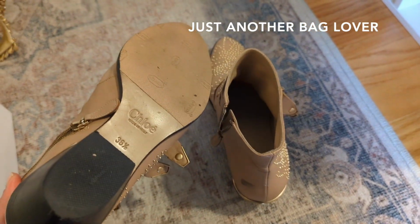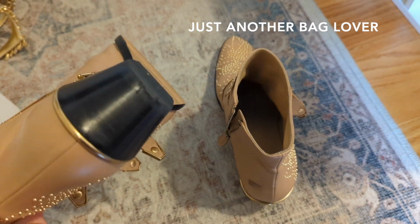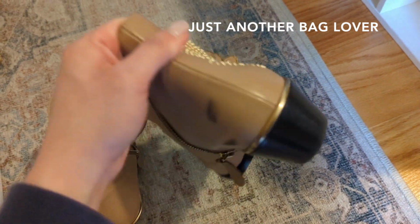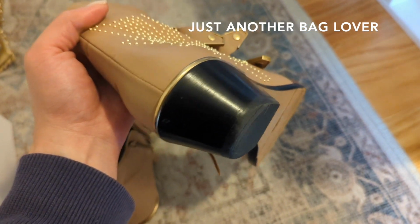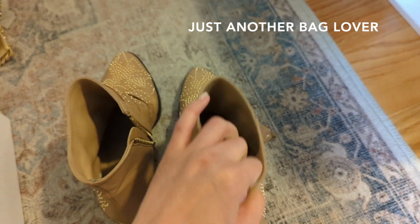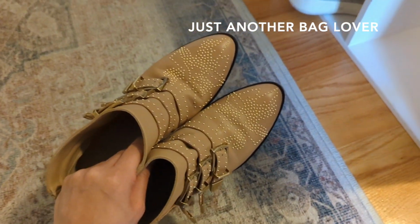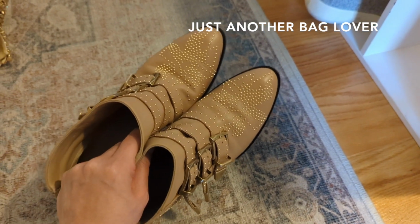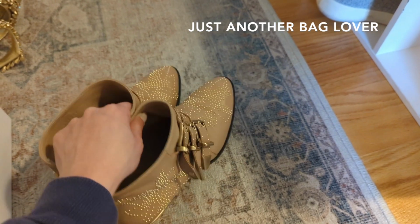Again, I haven't had these as long as I've had the black ones, but I got the same size, 36.5. There's a little bit of wear on the sole right there, and probably right here too, so not as bad, but we'll need to eventually get these resold like I will with the black ones. I will say even though I haven't had these for as long, so only a few months versus 2 years, I still wear these a lot. So between these and the black ones, I think I wear these the most out of my designer shoes.